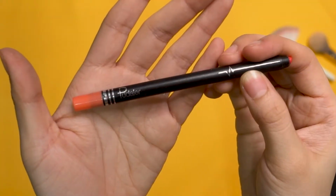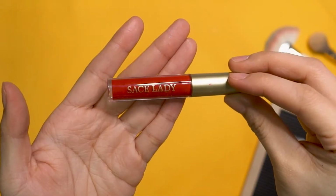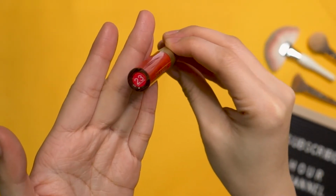Then let's go to our lips. For our lips, we'll be using this lip liner with this shade. And we'll be using, since red, para matchy-matchy, we'll be using Sassy Lady's long-lasting mini liquid set. So, included siya sa Sassy Lady's mini liquid set. And we'll be using this shade number 23.